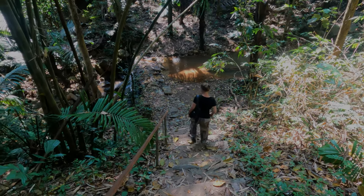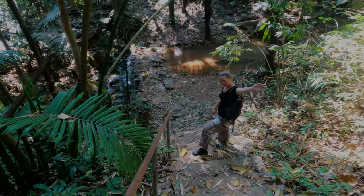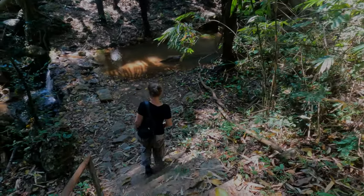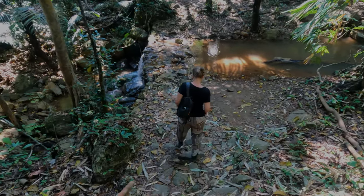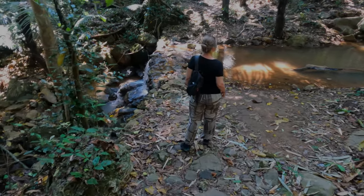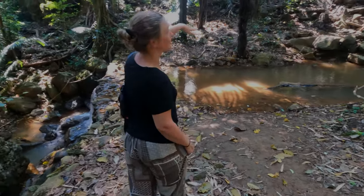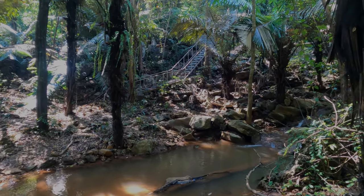How steep is this? That's a lot of stairs. Again. Oh my God. Look. It's all the way up again. What are we doing?